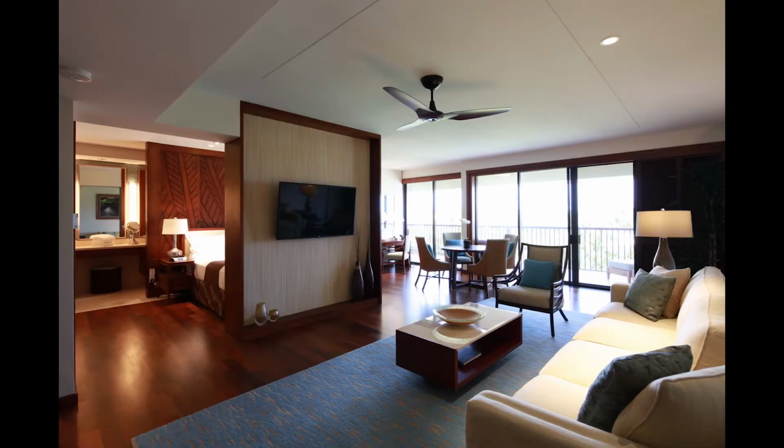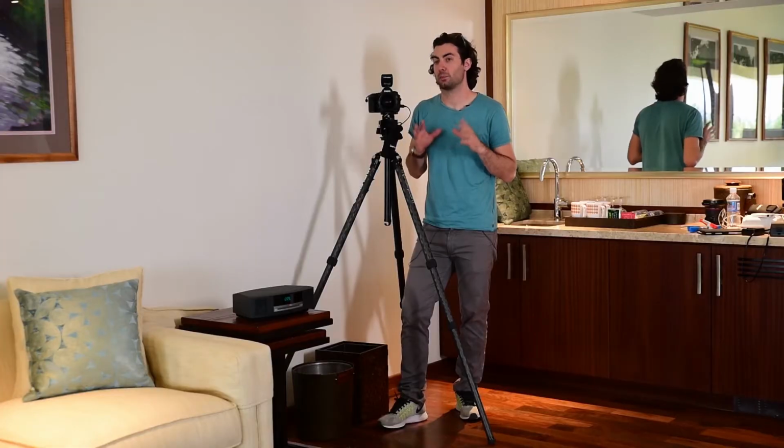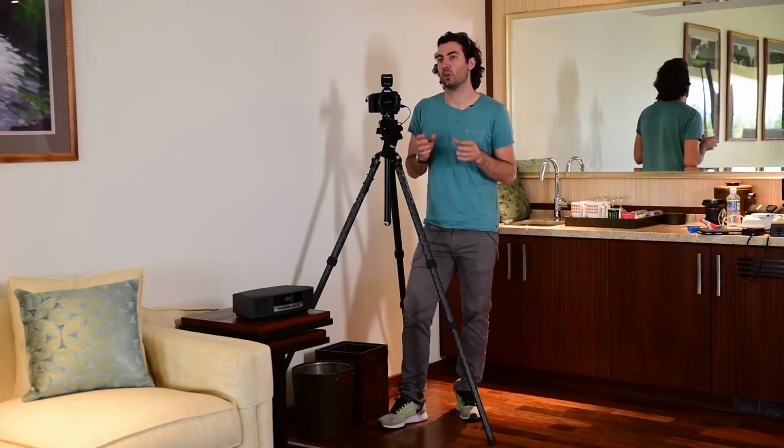So now that we have the room staged and looking good, it's time to worry about lighting this thing up. Just like the last room, it's complicated, but it's not as complicated. We're facing some of the same problems, but again, like I said, we don't have to hide lights.